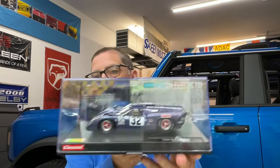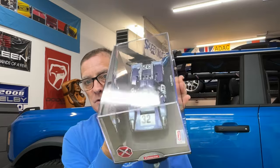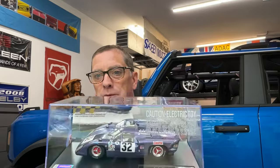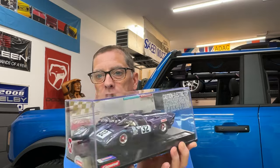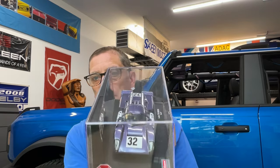So we're going to start off with the Carrera cars. They came out with three new 124 scale. The first one is a Lola T70. It's got a nice shade of purple. I'm not normally a fan of purple, but I really like the shade they have here. It's kind of hard because there's a window on the other side of the camera, so you get a lot of reflection, but you get the idea.